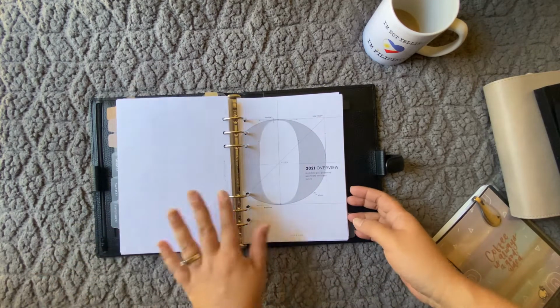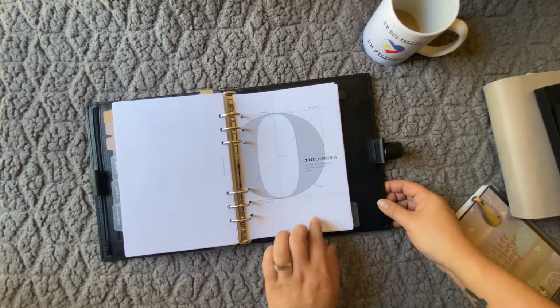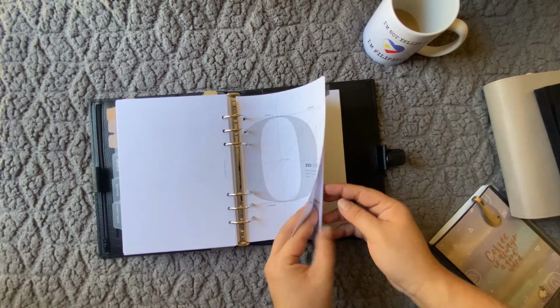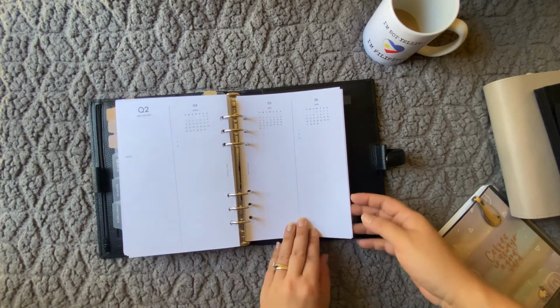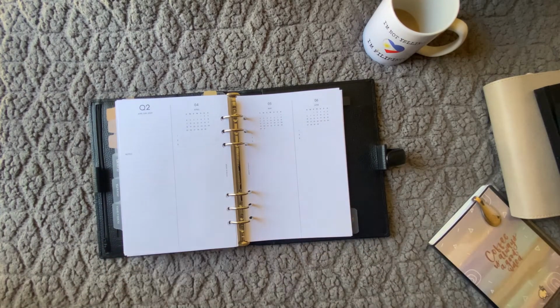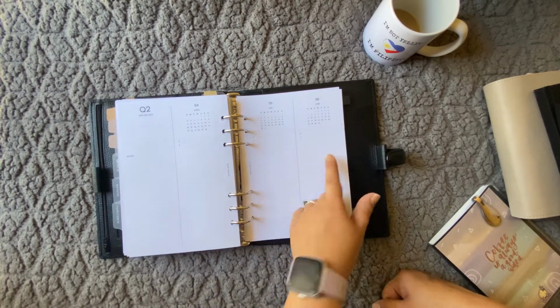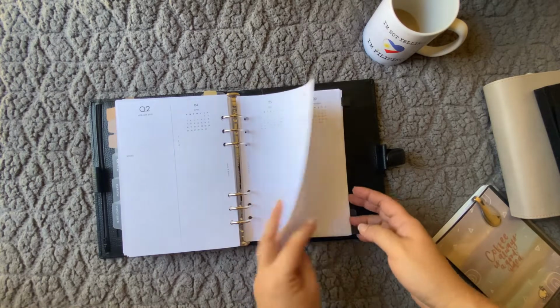And then I also use these cloth and paper 2021 overviews. And these are set up quarterly as well. And this has very personal information, so I'll just show you a blank one. But basically, the way I use it is I list out my goals for the month and then the action steps that I can take that month, and then I check in with myself.